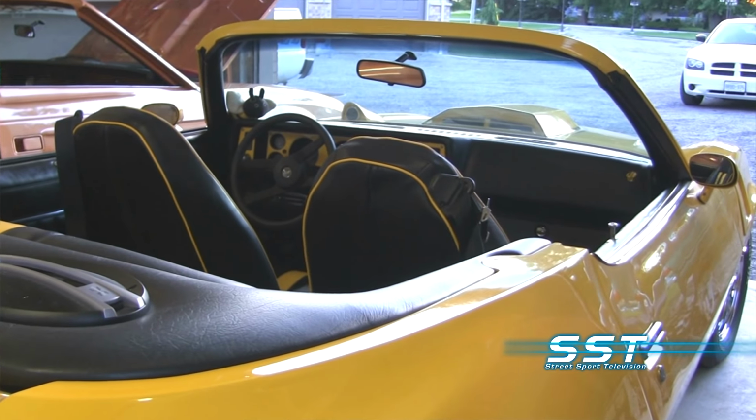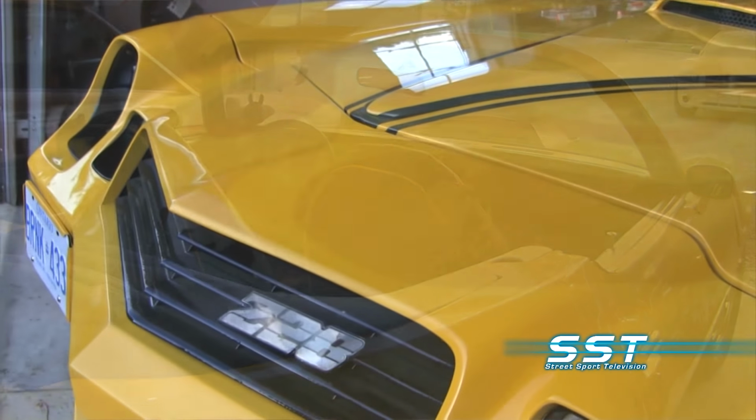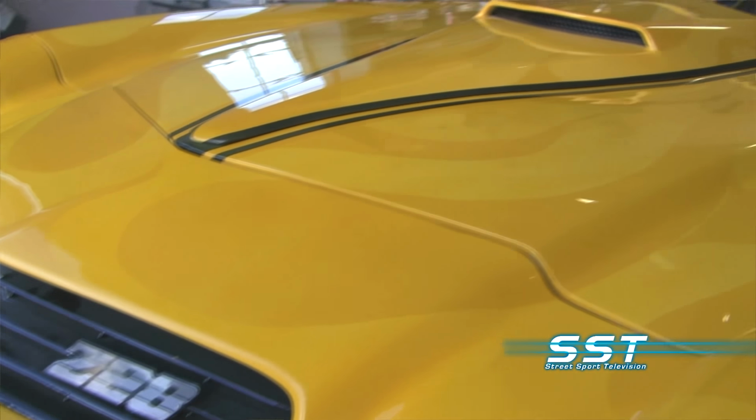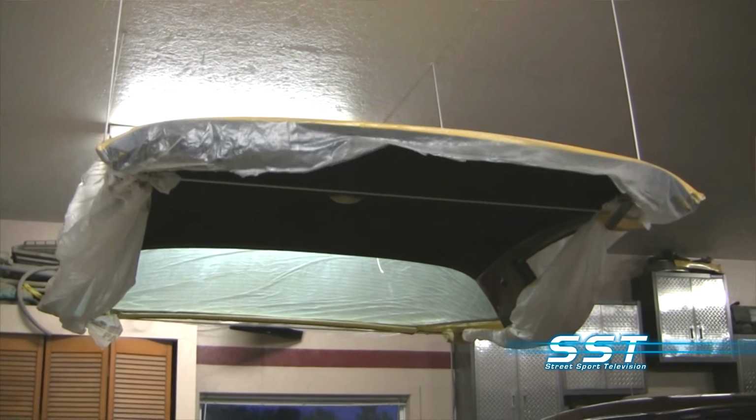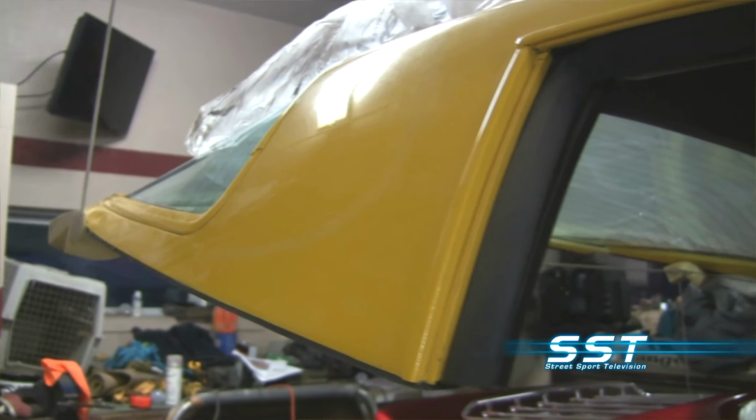So what I did was I chopped the roof off after I put the frame in it, finished off all the detail as far as what I had to chop, and I actually do have a roof for this. It's hanging in my shop right now on the ceiling. It made a very unique car, and everyone stops me now.